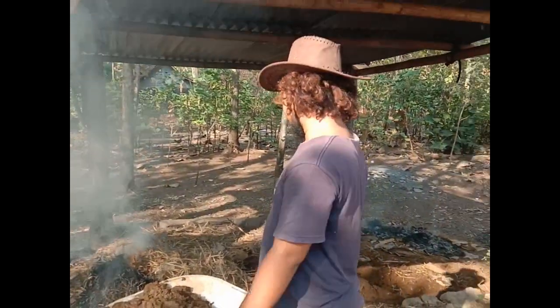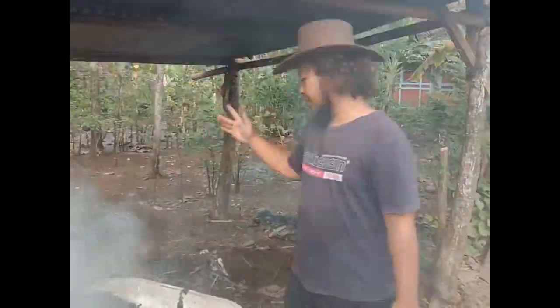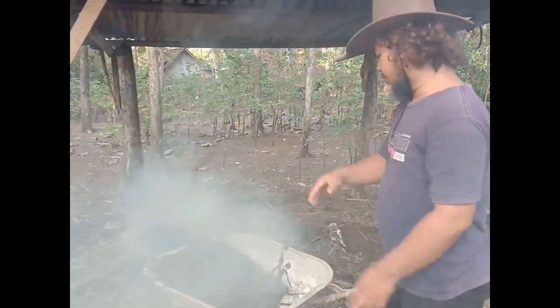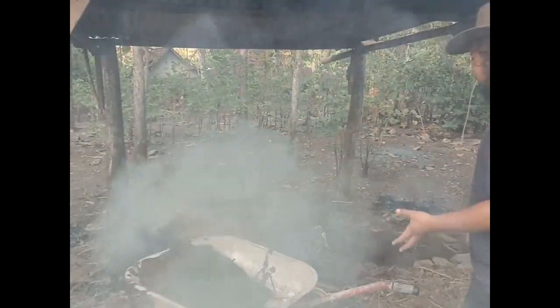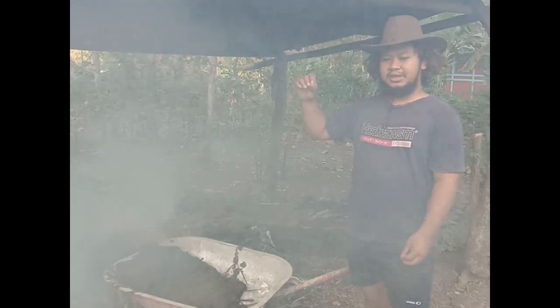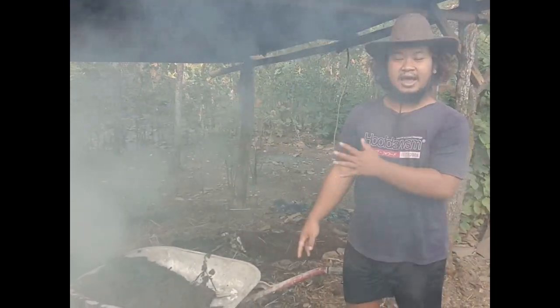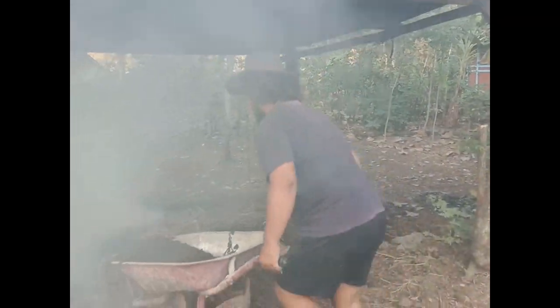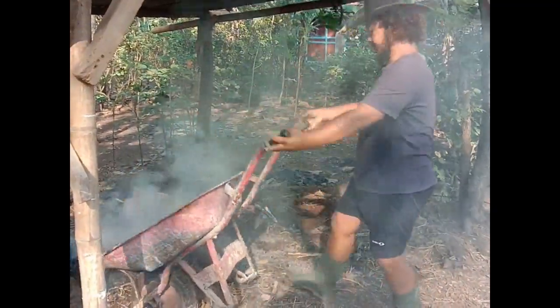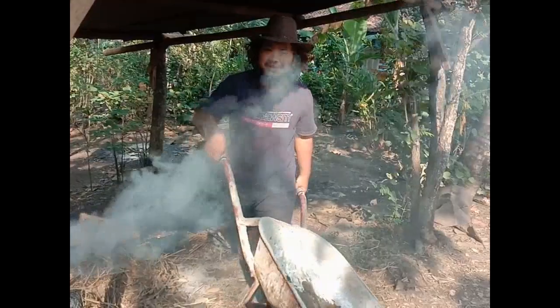You can see here, this is the fire that I made from the straw that my cows cannot finish. Every morning we collect the straw and burn it here to make fire to burn this manure. So it can dry faster, and we can use it as a fertilizer for our red onion farming out there. And I do it every day. So this is the farm life.